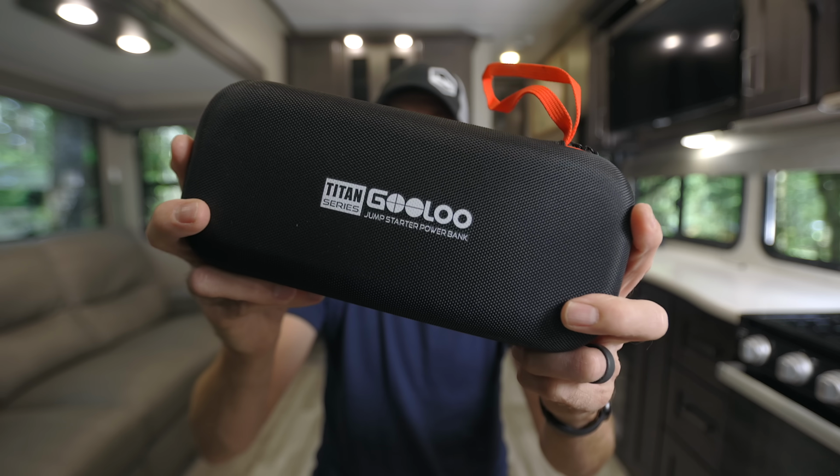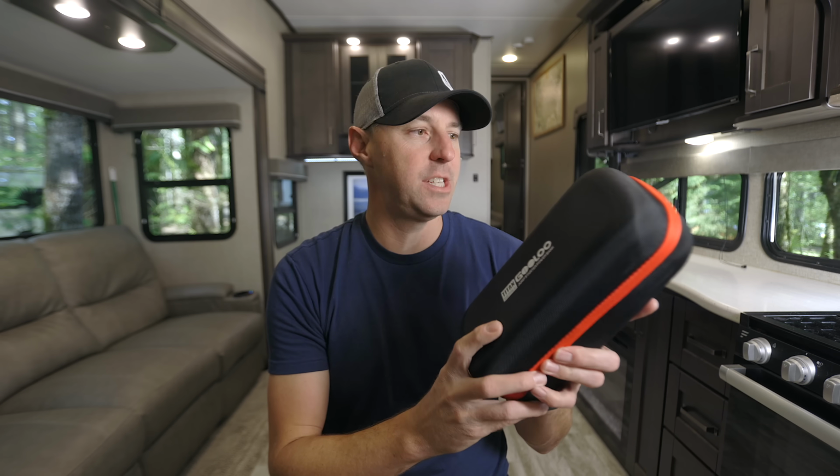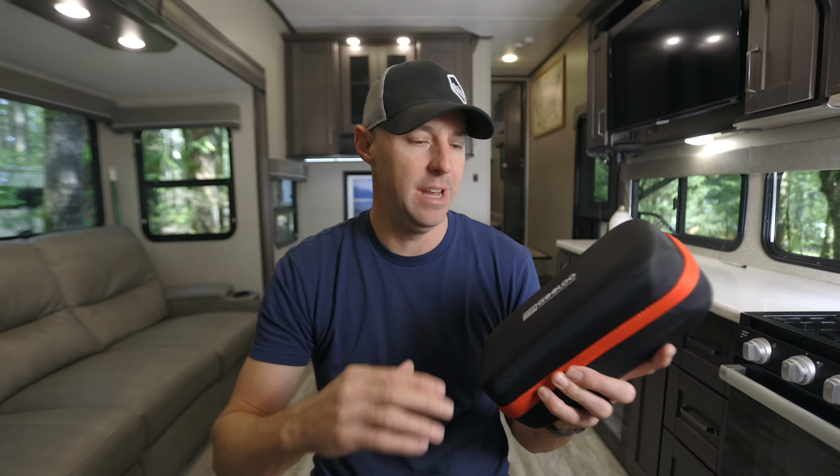So this is the Titan Series Go Low JumpStart device. And this is great because it's really small and it packs underneath the seat in our truck, and it's just always there. So if we have a dead battery or somebody else has a dead battery, we can pull this out and be up and running in no time.